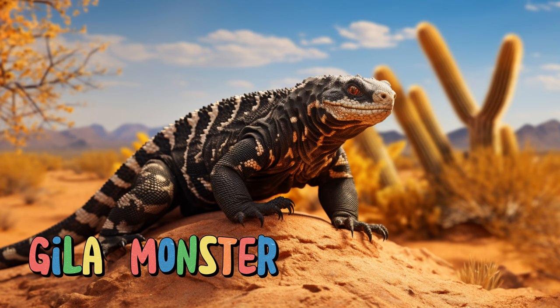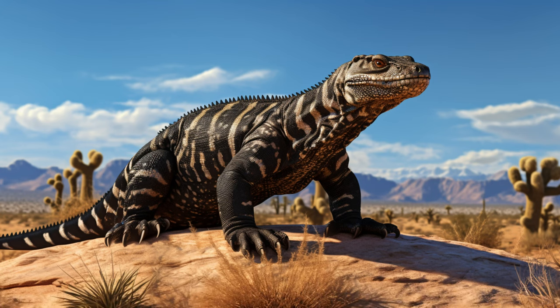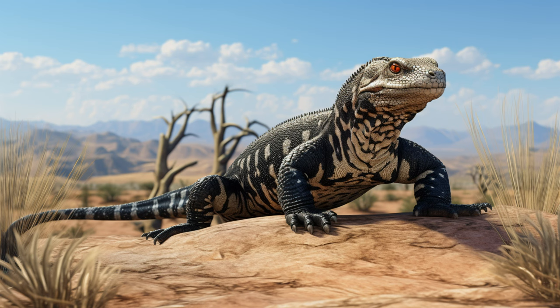Gila monster. The Gila monster is a colorful lizard of the desert with a unique pattern on its skin. Although it looks fearsome, it's quite slow and spends most of its time basking in the sun. Gila monsters have a special trick: they store fat in their tails, helping them survive when food is scarce.